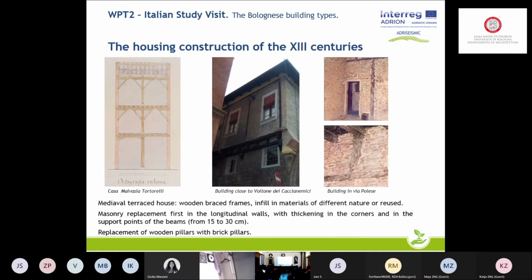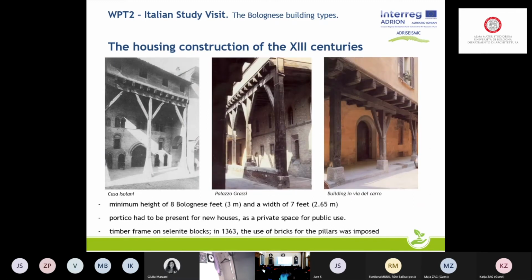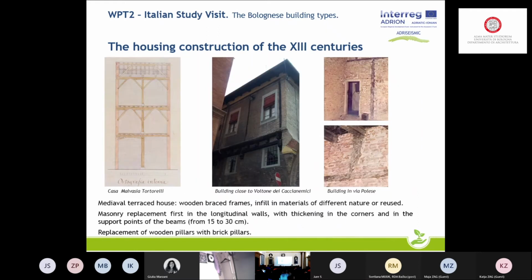But in the historic center, today we can find also other traces of this type of structures inside buildings during restoring interventions. There are testimonies of these medieval terraced houses, because as we can see in this previous presentation, some timber porticos have been preserved, but also during restoration interventions, some timber elements have been brought to light.